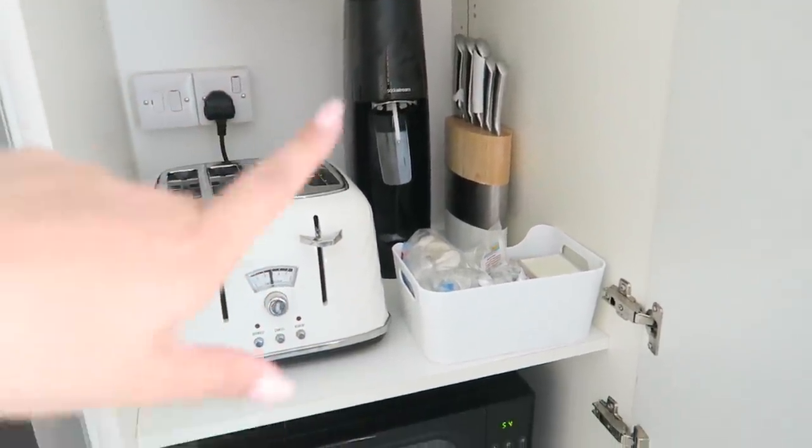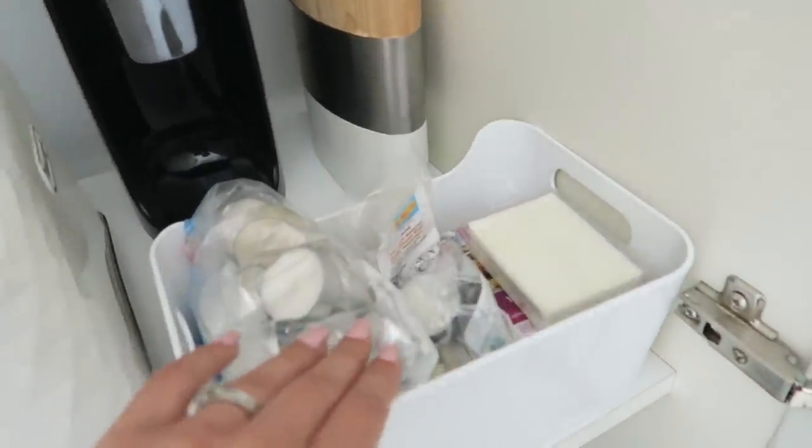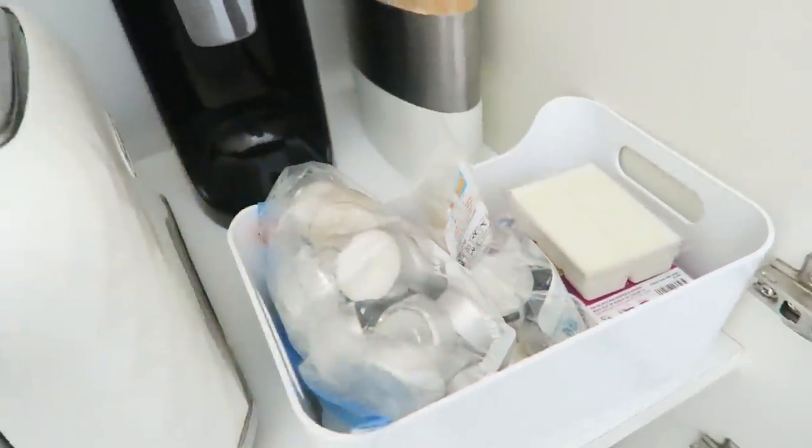This is a SodaStream. I use this all the time. This is a whole box of wax melts and candles and stuff like that.